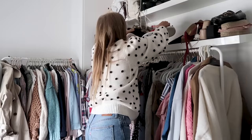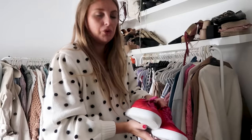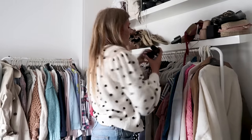These I think I'm going to get rid of because I really like them, but they're just a bit too cool for me, so I'm going to get rid of those. I'm doing good on the shoe front, guys. I'm being really brutal. So I've got a pair of black mules here.